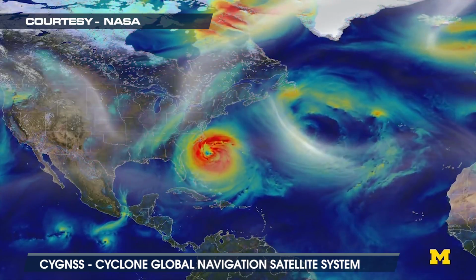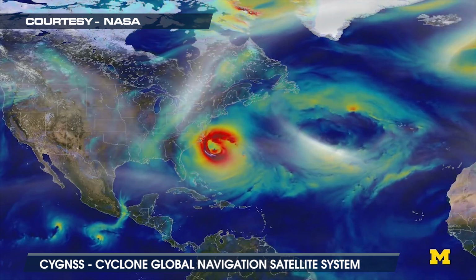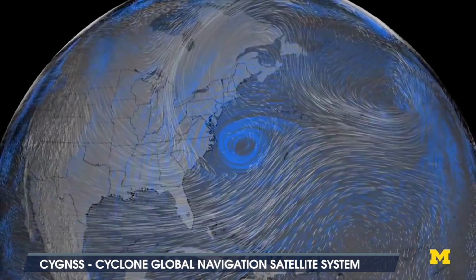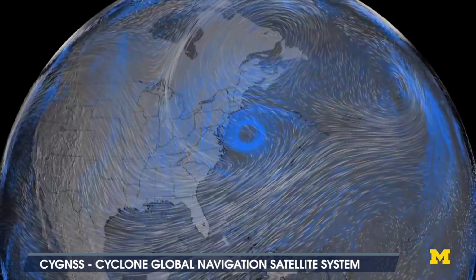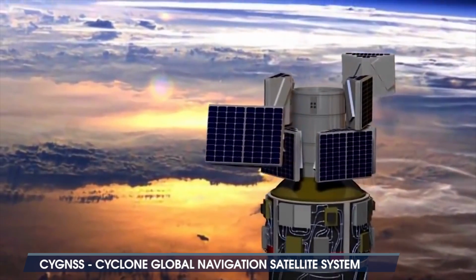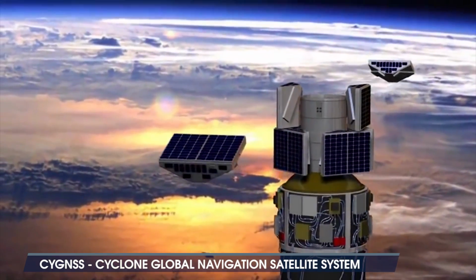Since 1990, the forecast accuracy of hurricane tracks has improved about 50%. But in the same time, intensity forecasts have improved very little. But that could be about to change. Now with CYGNSS, the Cyclone Global Navigation Satellite System.